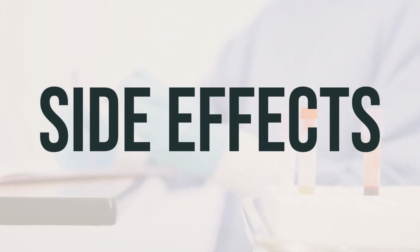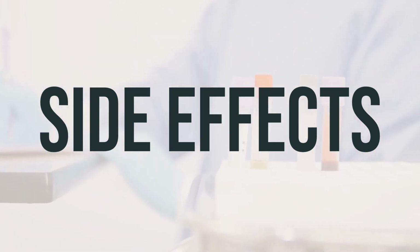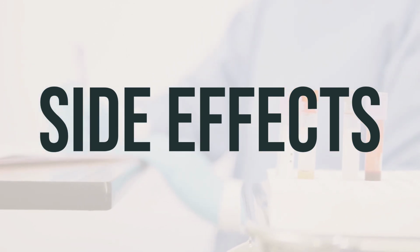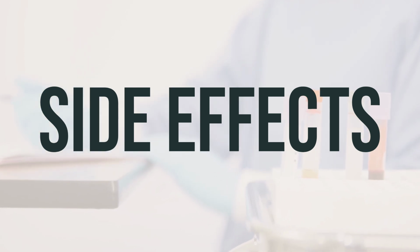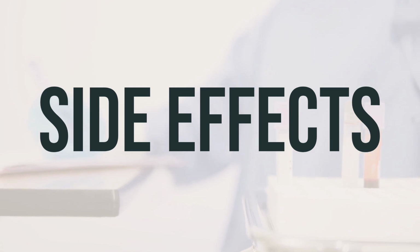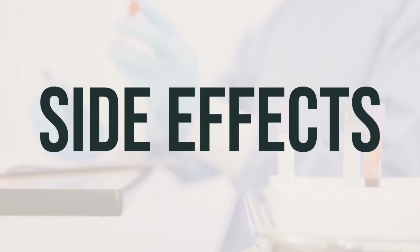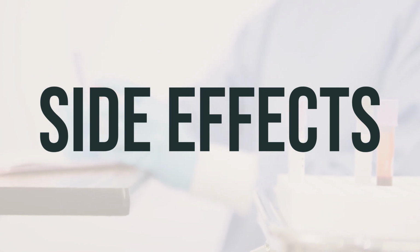If you are in the US, you can call your doctor for medical advice about side effects, or report side effects to the FDA at 1-800-FDA-1088 or at www.fda.gov/medwatch. In Canada, you can call your doctor for medical advice about side effects, or report side effects to Health Canada at 1-866-234-2345.